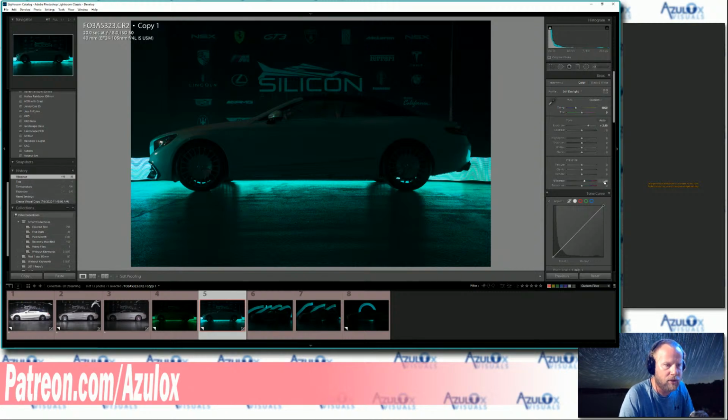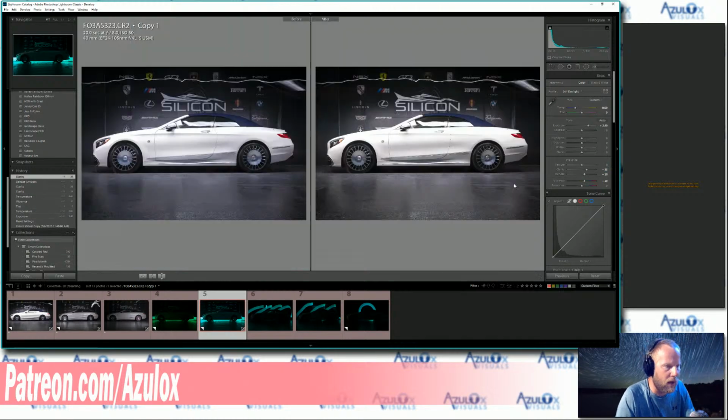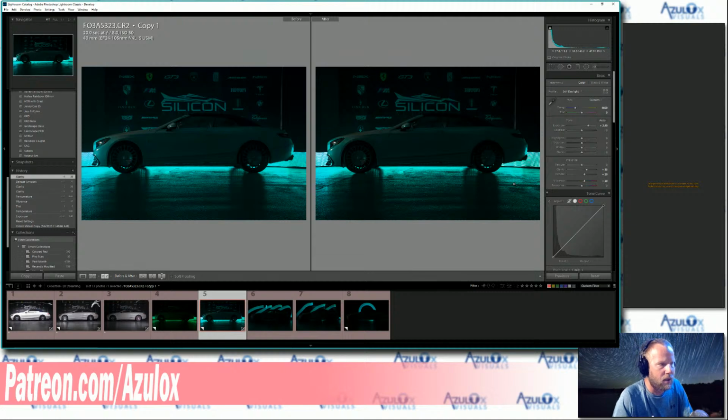Then let's crank up the clarity. I just want that floor to have very crunchy detail, and we're going to contrast that with the smoothness of the car. Then let's add a little dehaze. Yeah, just add that punch. So now we have something like 35 clarity, 20 dehaze. I'm going to hit Y so you can see a before and after. I want that floor to come out.